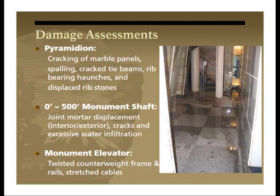So cracking of the marble panels was significant. Water was intruding into the monument. Mortar was displaced on the outside, so a lot of the repointing that we did just like 10 years ago came out. That actually is by design. If the mortar is the soft piece and we get an event like this, the mortar is sacrificial. It's supposed to break and fall out so that the stones don't. So that part of it, although it's a little disappointing that we get to repoint the whole thing again after only 10 years, the mortar did what it was supposed to.